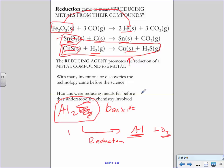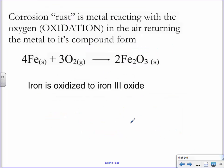So this is my last point here. I've already mentioned this, but humans were reducing metals far before they understood the chemistry involved, right? We're talking actually knowing about chemistry for maybe 250 years. And even that is probably generous. We're probably talking really knowing what we're doing for about, I would say 120 years, give or take. But people have been working with metals for thousands of years. So that's reduction.